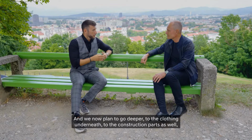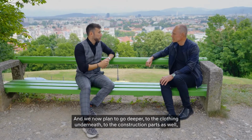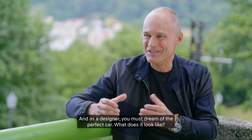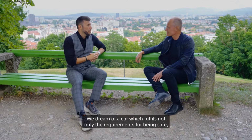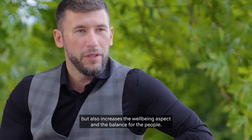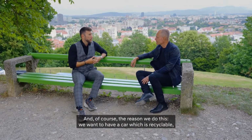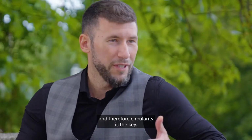And we now plan to go deeper to the clothing underneath, to the construction parts as well, and bring sustainable content here. And as a designer, you must dream of the perfect car. How does it look like? We dream of a car which fulfills not only the requirements for being safe, but also increase the well-being aspect and the balance for the people. And of course, why we do this, we want to have a car which is recyclable, and therefore circularity is the key.